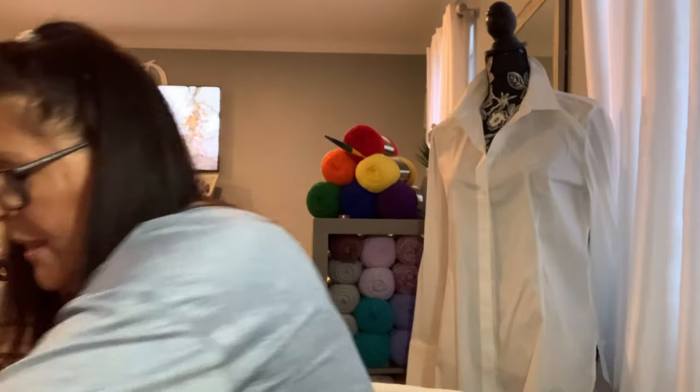Then I went to Michael's today, after my doctor's appointment, my eye appointment. I stopped by Joann's first, and I'll show you what I got. No, that's Michael's. Where's my Joann's bag? Oh, here's my Joann's bag. I didn't get a lot from Joann's. All I got was some cotton.